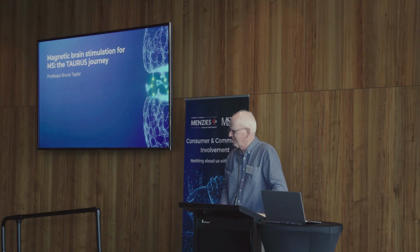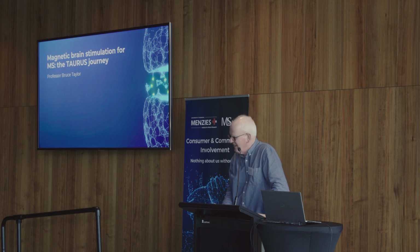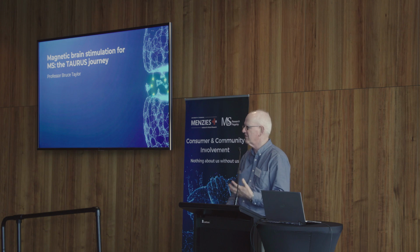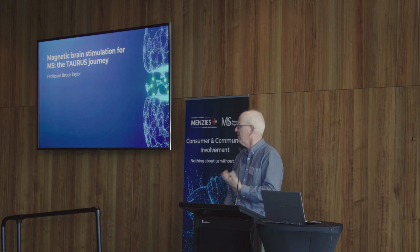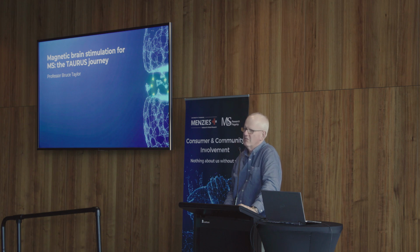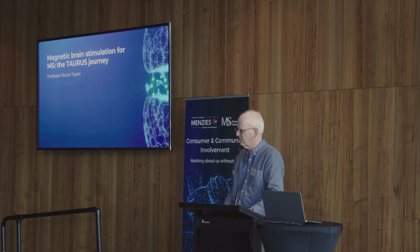Magnetic brain stimulation for MS, the TAURUS journey. This is really a fascinating tale that started in the lab and has ended up in the clinic, which is what we call translational research. We're translating the findings that you've seen all talk about cells and stem cells and whatnot. How can we actually apply those findings in humans to try and improve MS? And this is an example of how we can do this. This is how we've taken something that was discovered in the laboratory and taken it into the clinic.